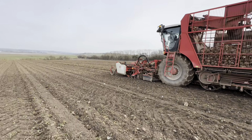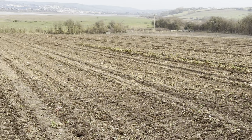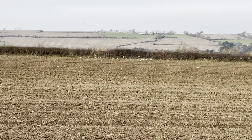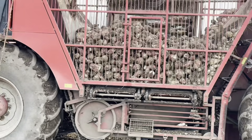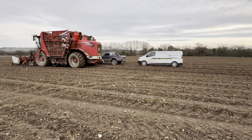So literally that little tiny row of beet left to harvest here before we were moving, and that's put an end to harvesting. See over there, there's Stephen Seagull watching on. The sun is starting to go down.